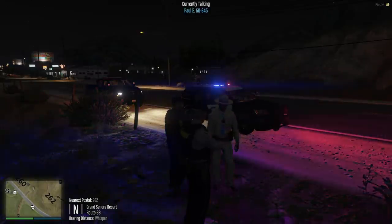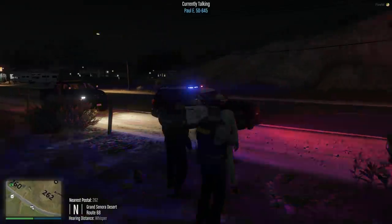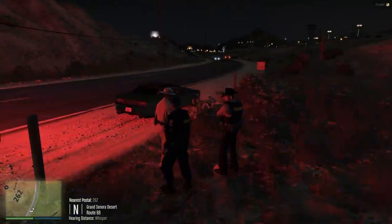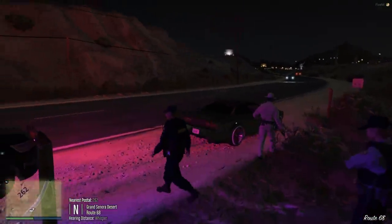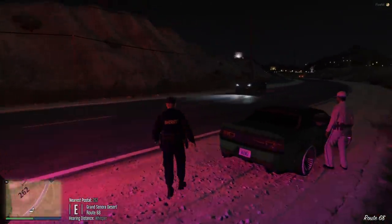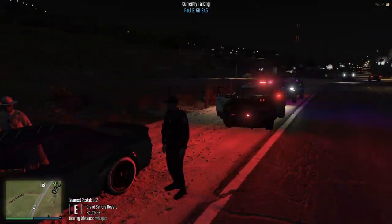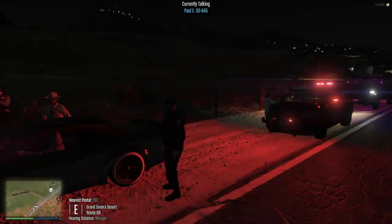That registration's not coming back to Mr. Montana. I'm going to just ask him what's going on here. Okay. Thank you. Hopefully it's nothing too crazy. Mr. Montana, the insurance details here and the registration don't come back to yourself. They come back to somebody else. Can you tell me who owns the vehicle?